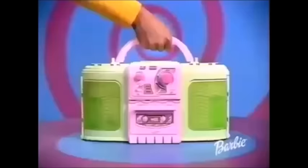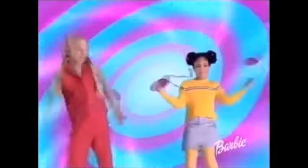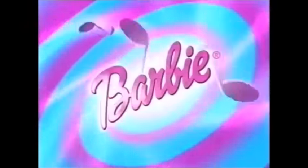To real radio stations. Then turn it into a house. Wow. Get ready to party, plug the blender in. Listen. Now the blow dryer. Make the house rock. Barbie Rock and Roll Radio House. Barbie Rock and Roll Radio House playset is a real FM radio and three-room playhouse. Dolls and batteries not included. It's a great time to be a girl.